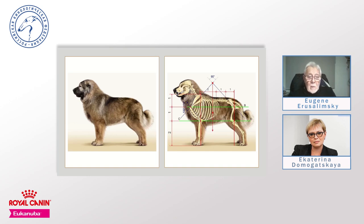Withers well pronounced, moderately long. Yes, this is true because of the slant of the shoulder blade. The height at withers slightly exceeds the height of the rump. Rump, or as we were saying before, iliac tuber.